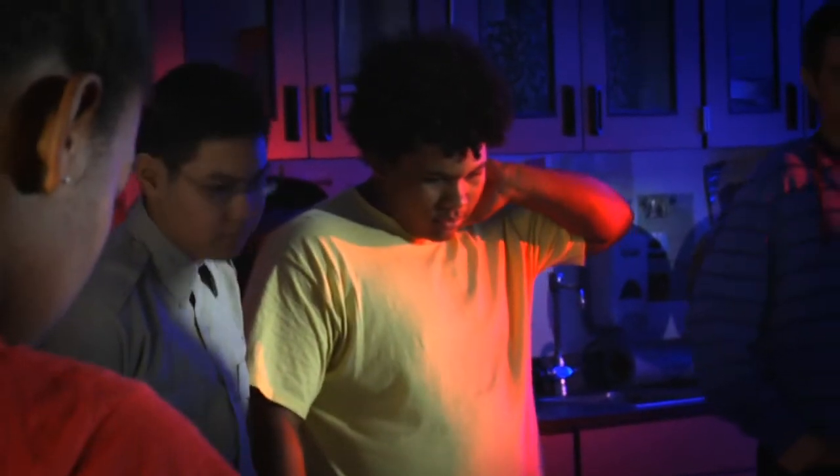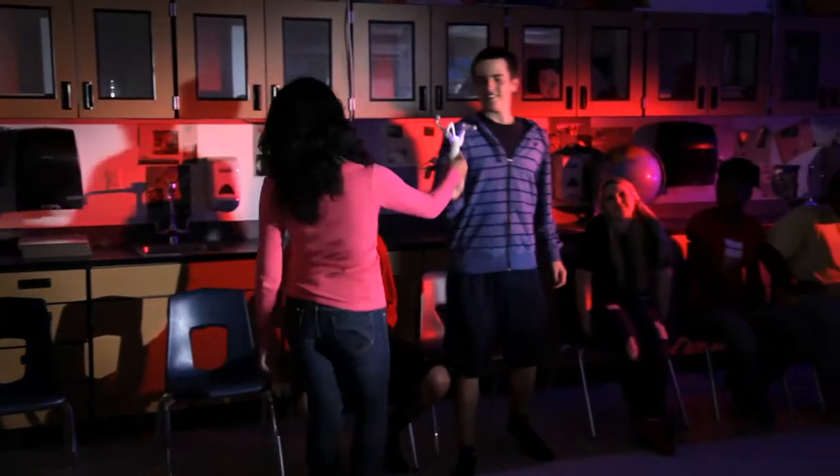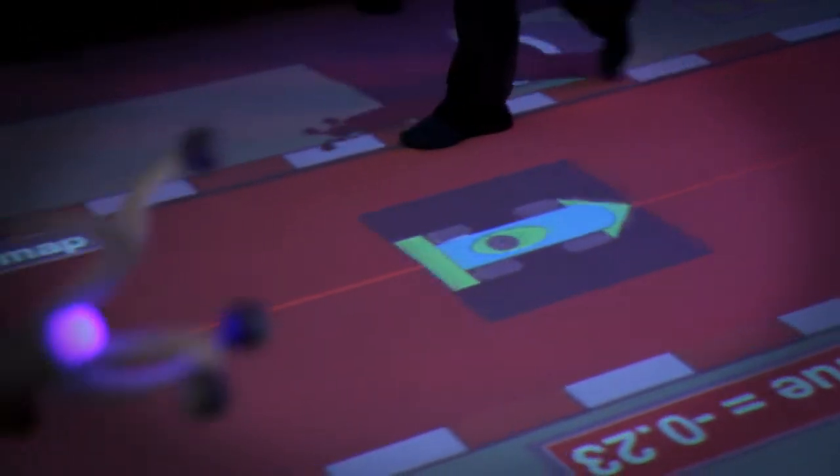Has anyone done this before? Volunteers, your job is to move at a steady, constant velocity.